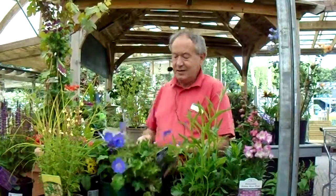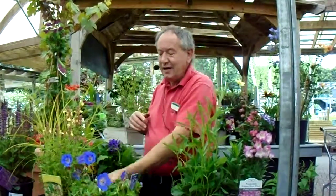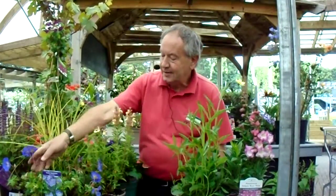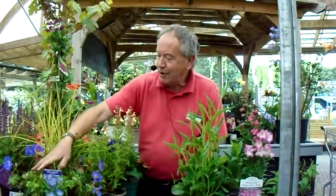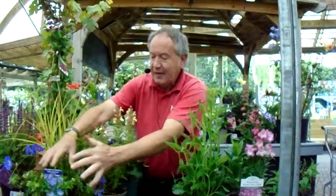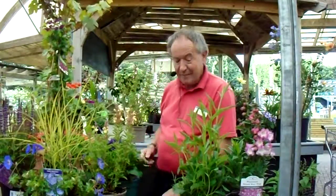Along the fronts, what we're trying to do is go from tall down to low growing plants. So if we have things like geraniums, this one here, lovely coloured blue flowers right the way through the summertime. If you find they finish flowering, all you do is cut them hard back and then you get more flowers coming up. Very good for attracting bees and butterflies.